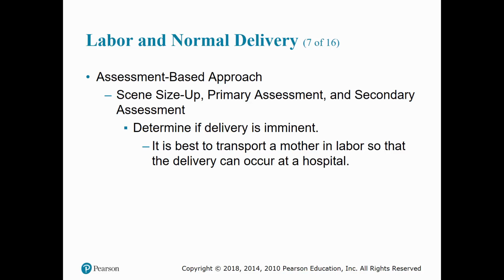Has there been any fetal movement? Any contractions, frequency and duration of the contractions? You want to look and see if there's any crowning. Do they feel the need to push or have a bowel movement? Is the abdomen or uterus hard upon palpation? And have they been taking any medications?